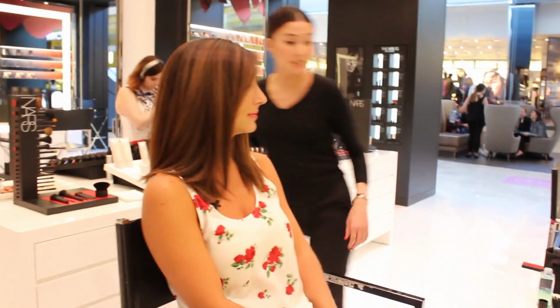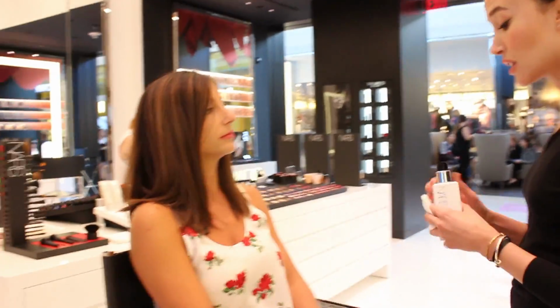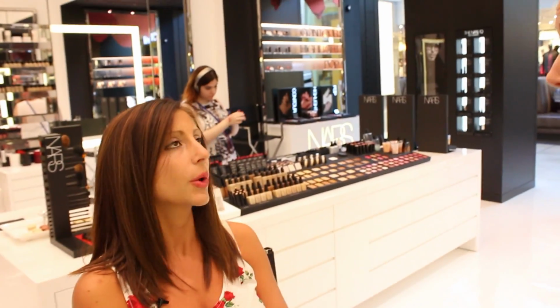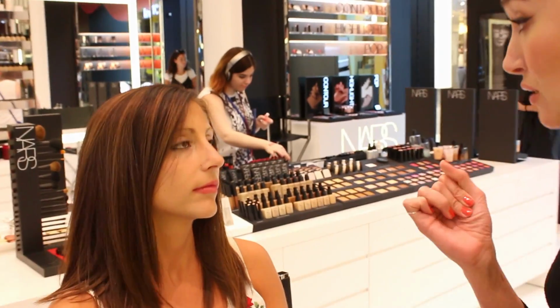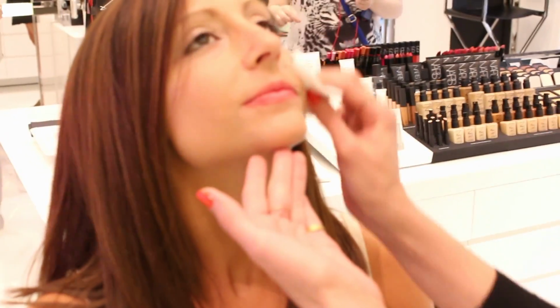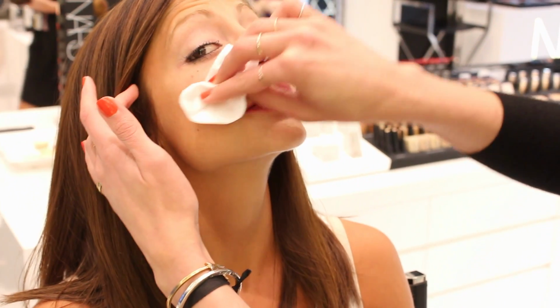Great. You just take 2 to 3 pumps of this bad boy and you just go in a circular motion. It's going to infuse moisture, which is hyaluronic acid, and then it's going to dissolve dead skin cells in the most gentle, non-aggressive way at all. And so, doesn't it feel nice? There's really no fragrance, it's oil-free, it's paraben-free. You would like this, ladies. This is a good treatment.